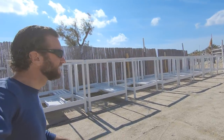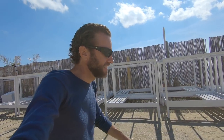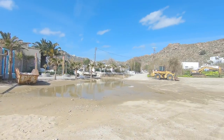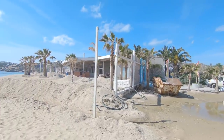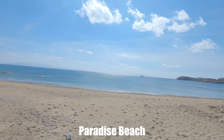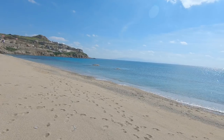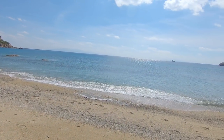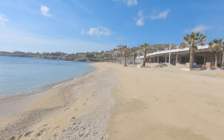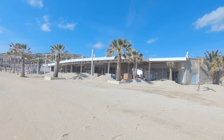All right, let's see if this is truly paradise or not. It's definitely under construction. Under renovations or whatever. Doesn't look too bad though. Oh man, that water looks so nice. And it looks like they're building a new club here, or fixing it up or something.